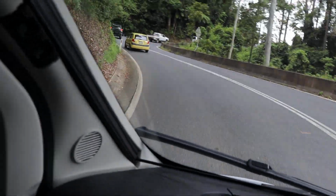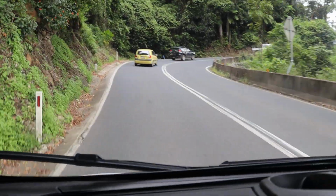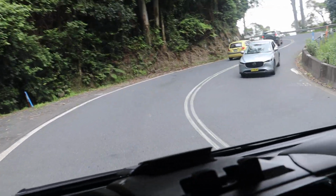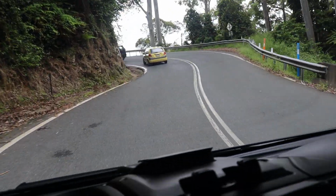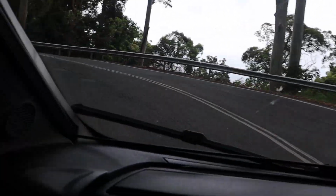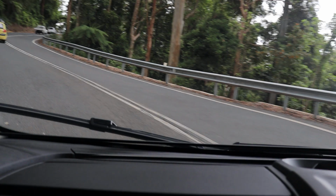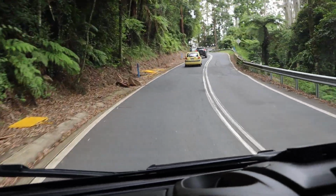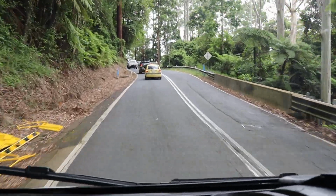And here we are back to a bit of a sharp bend. And another sharp bend. And this one's a bit of a sharp bend. So get a bit wide and bring it in. They are a bit tight. I suppose it's anything going up. They are a bit tighter for some reason, I find, than going down.